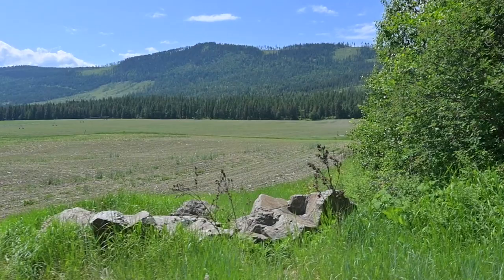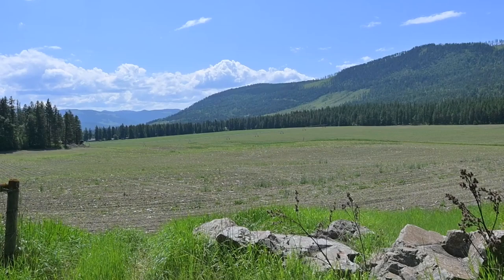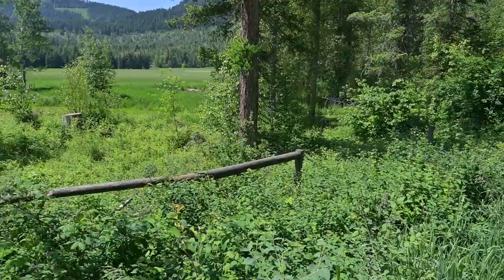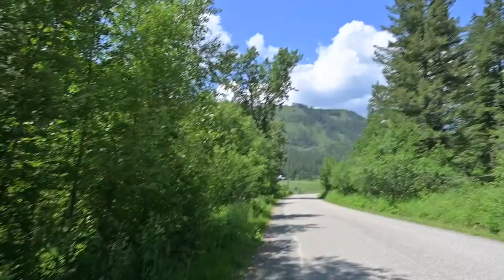And this is a cool scene. I wish there was just some hay bales or something out there. That was kind of a cool shot right here too. I think there's some water down there. I want to get up in the mountains though. That's where we're going right there.